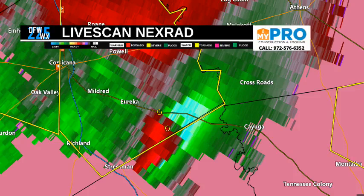In fact, I actually want to take a look at what we call our meso analysis and see if we can get. And we're noticing some chasers are noticing a lowering feature down there.